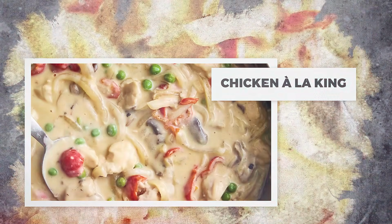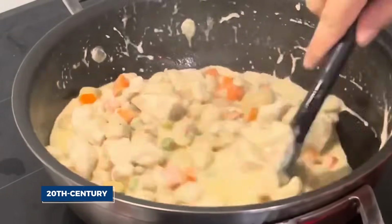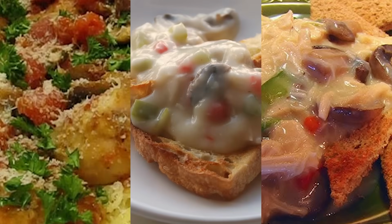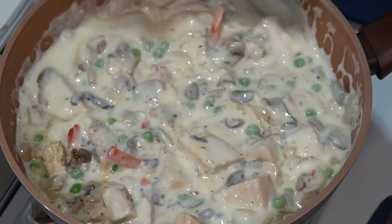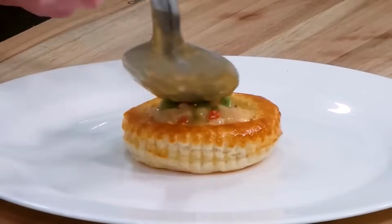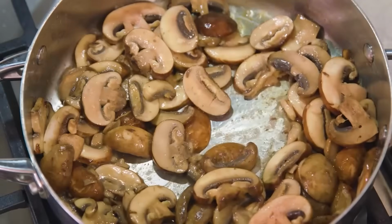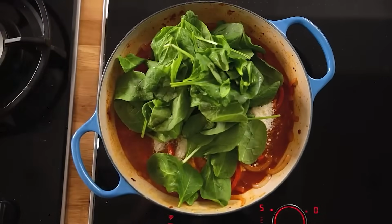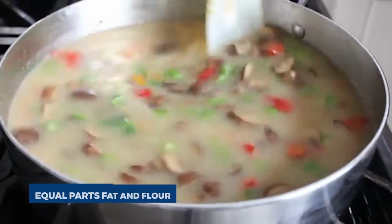Number 2. Chicken a la king. Chicken a la king was a fixture in mid-20th century chafing dishes at dinner parties and buffet-style events, sometimes even around the New Year's table. Typically made of diced chicken, mushrooms, and green peppers in a rich cream sauce, it was served over toast points, puff pastry shells, or rice. The creamy gravy often included sherry for a subtle touch of sophistication, while the vegetables contributed color and a hint of freshness.